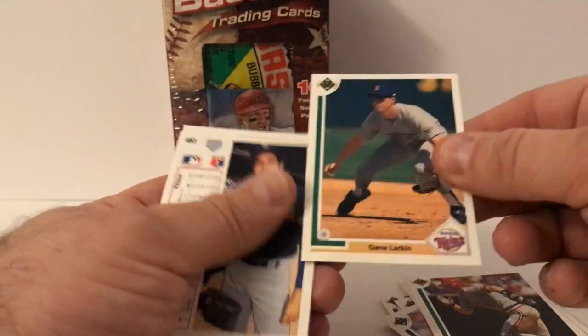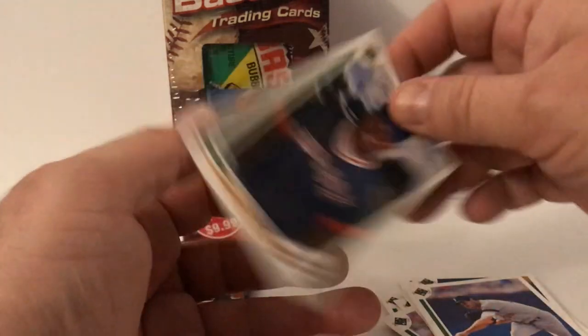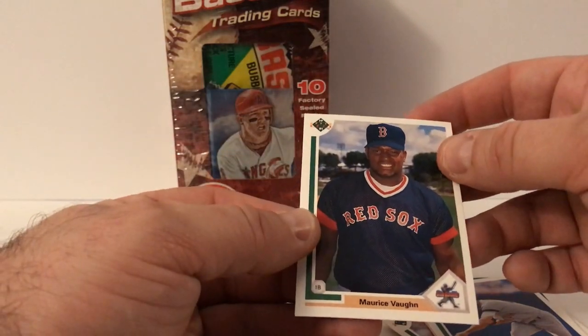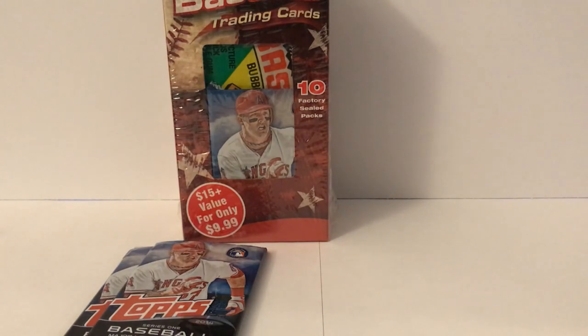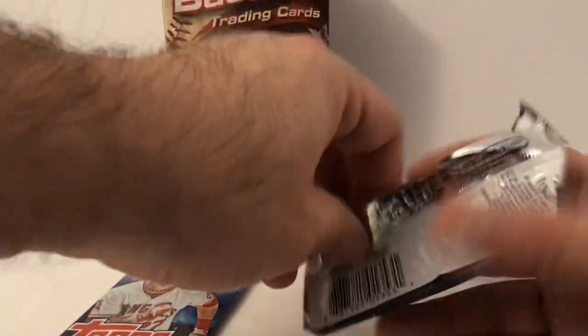Rex Hudler, Gene Larkin, Rob Murphy, and the last card is Maurice Vaughn. Okay, nothing spectacular in there. Let's go to these. I'm not going to find Mookie Betts in here. He's apparently only in the update.